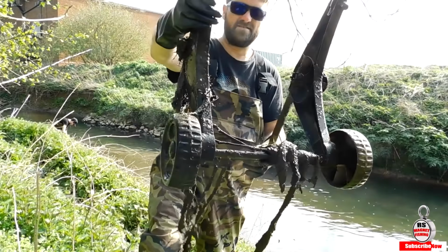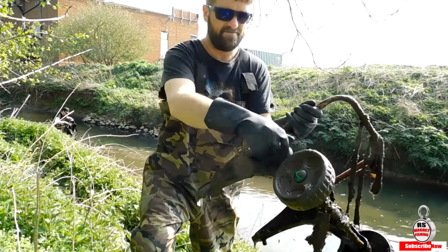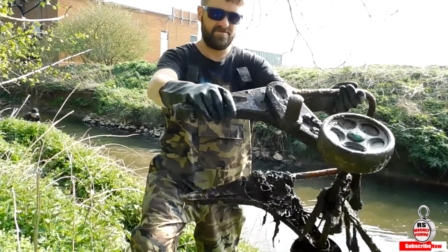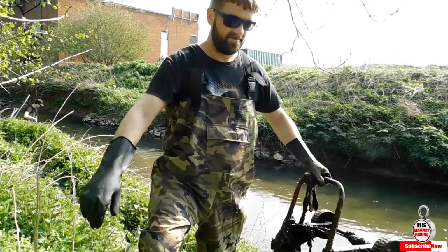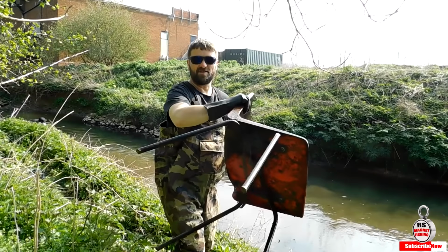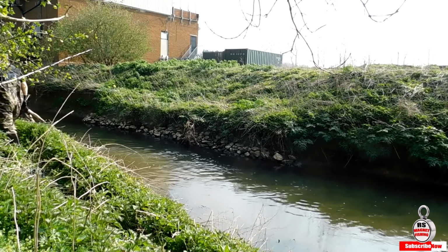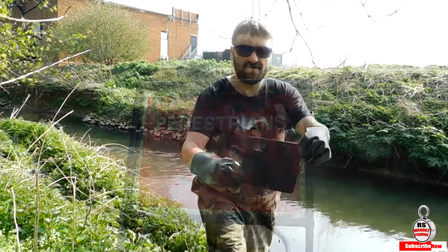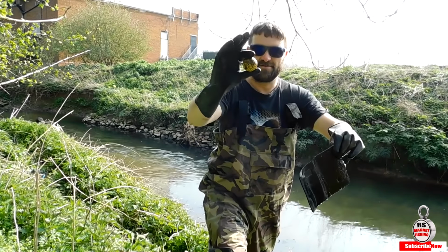Grab this out. It's for a hose pipe. There's a little winder on the side. It's cool. I wonder where the hose pipe is. Chair. Sit on. Pedestrians, this way. Phone case. Know where the phone is. Golf ball.